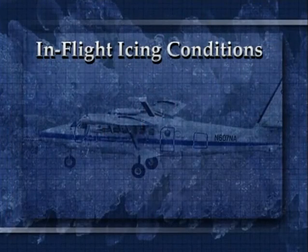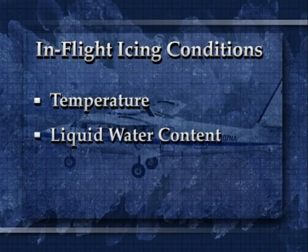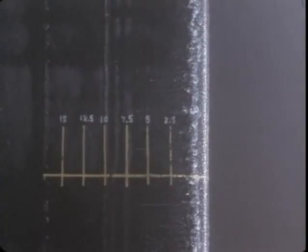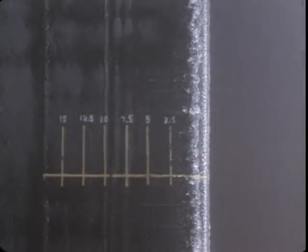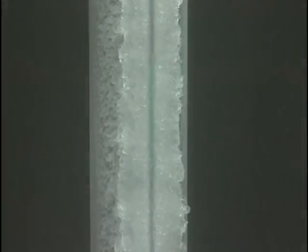In-flight icing conditions exist when the static air temperature is below freezing, some water in the cloud is liquid, and the size of the droplet is large enough to strike an aircraft component. The most important feature of the cloud that affects ice buildup on an airfoil is the amount of liquid water in the cloud, or LWC. Also important is the size of the water droplets. In addition, air temperature, aircraft speed, shape and size of the airfoil also influence the amount and shape of ice that can build up.